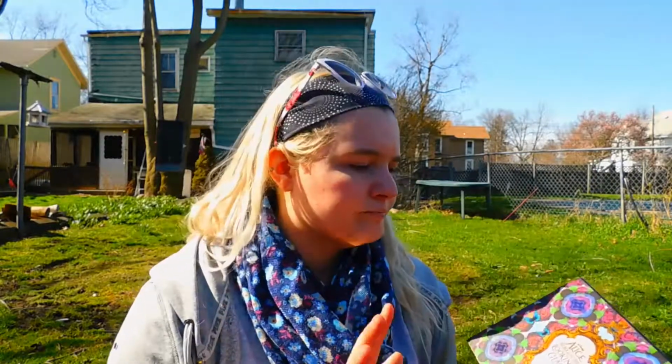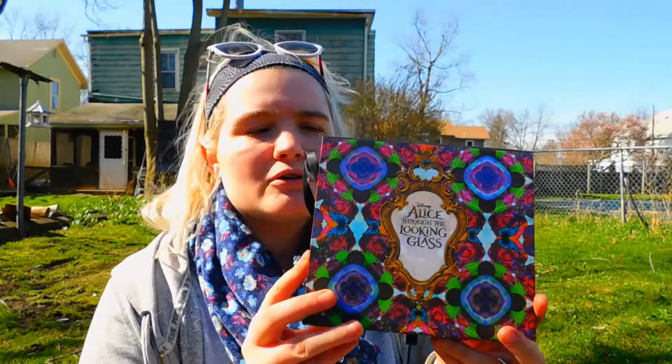But yeah, I literally wanted this eyeshadow palette because it's a collector's item. I love Alice in Wonderland, so this palette is just absolutely gorgeous, and I wish I kept the stupid box for it.